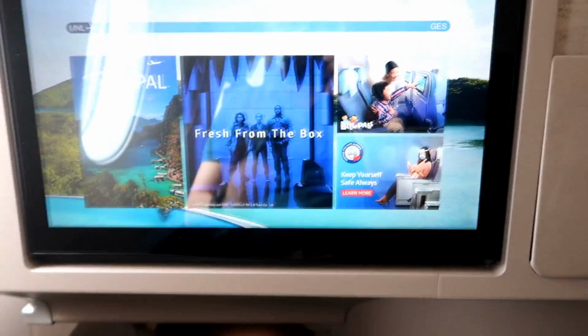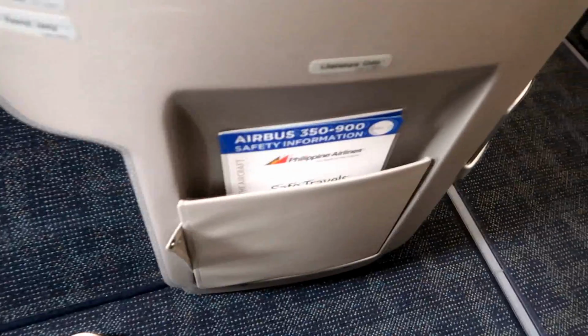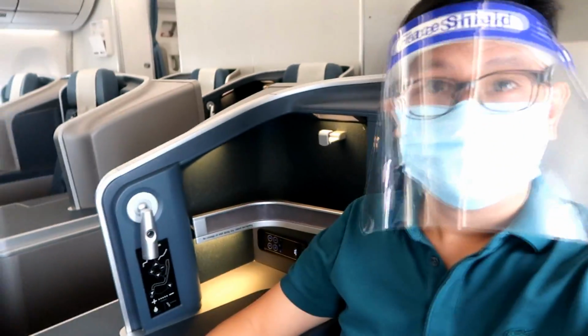More on my seat, I sure have a very spacious legroom here, with my footwell just up ahead where I can rest my feet when my seat converts into a bed. Then there's this rack that holds my safety card. And nope, we're not done yet.